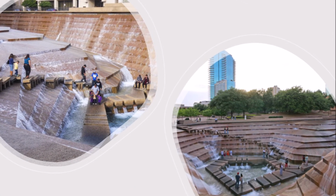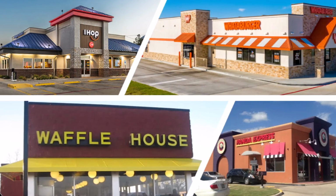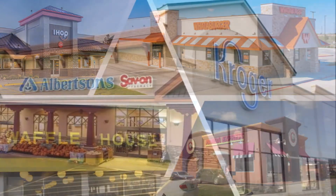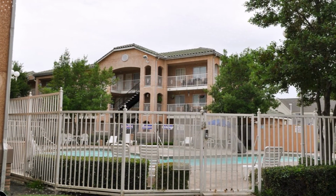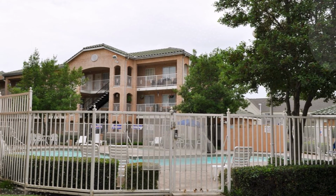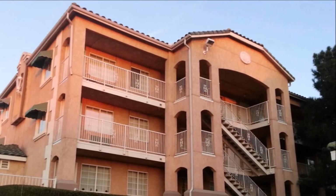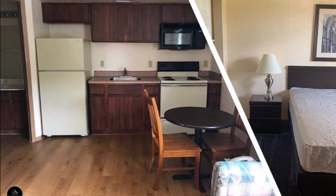All right, so to recap, there's plenty of food nearby, grocery stores to keep you alive. The budget suites doesn't really care about your credit, and the reviews for this location aren't too bad. So if you're in a spot where you need a place now and you're in the Fort Worth area, or you want to relocate to the Fort Worth area, this might actually work out well for you.